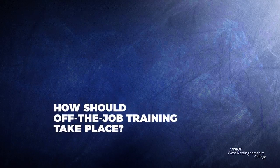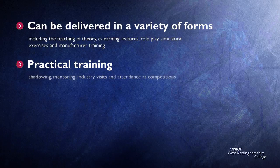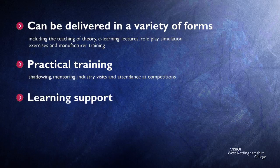How should off-the-job training take place? Off-the-job training can be delivered in a variety of forms, including teaching of theory, e-learning, lectures, role-play, simulation exercises and manufacturer training. Practical training, shadowing, mentoring, industry visits and attendance at competitions. Learning support and time spent writing assessments and assignments.